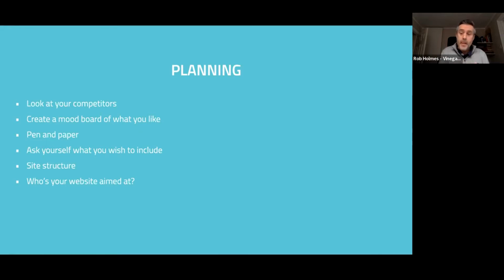And then once I've done that, it's literally getting down to pen and paper. With any design I do, it's always pen and paper and drawing things up first, rather than looking for loads of templates or doing lots of Googling. It's literally pen and paper and really getting the ideas flowing. And again, going back to the mood board and looking at what's there.